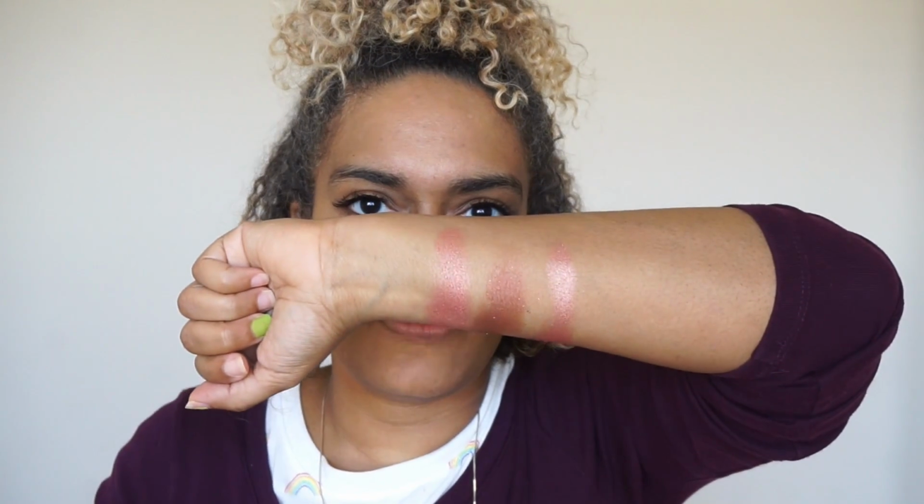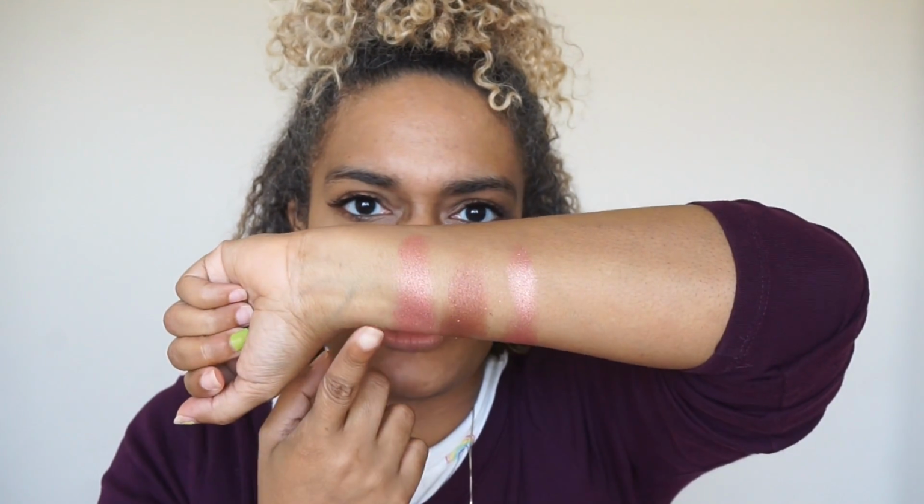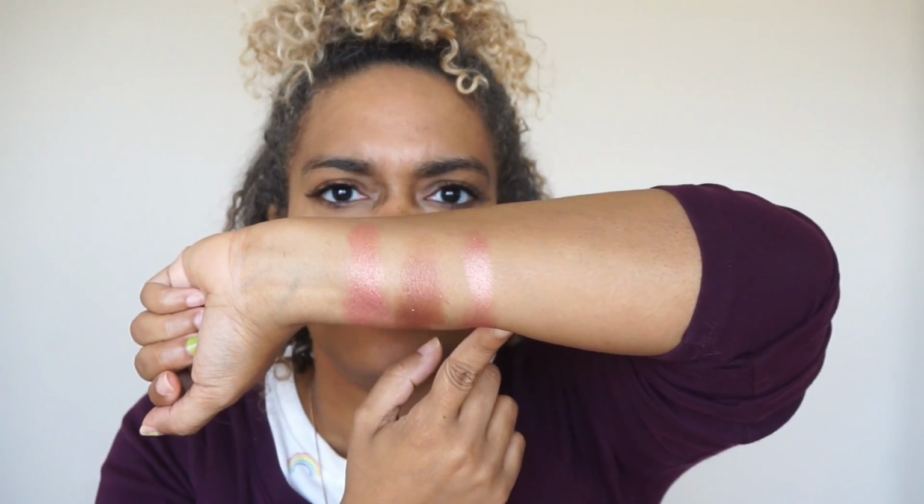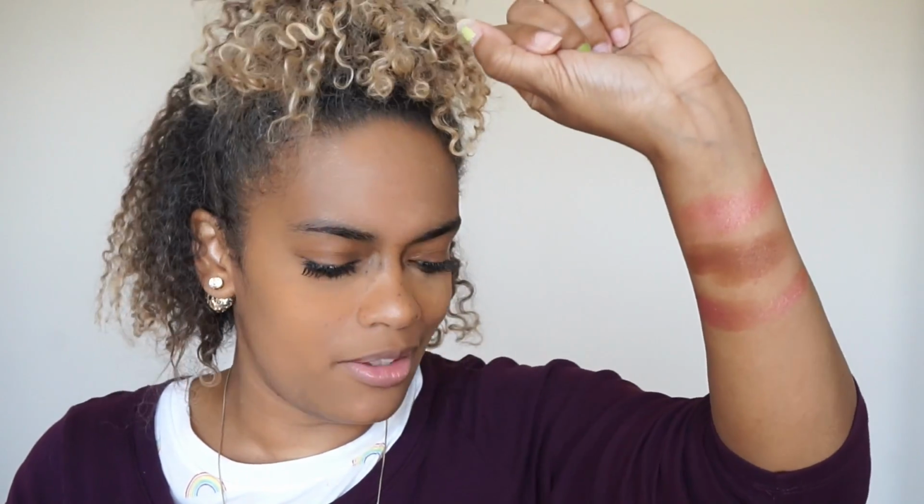Alright guys, so I swatched them here for you. I don't even know if you can tell, but this is Ginger Binge, this is Penny for Your Thoughts, and of course this is Moscow Mule. I'll try to get a little bit closer. They are kind of similar, maybe in the same family a little bit, but you can definitely tell that Penny for Your Thoughts has that more copper kind of feel. But let me tell you something, when you put it on your face, it's not as coppery.